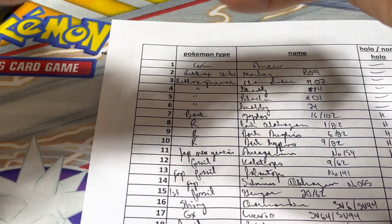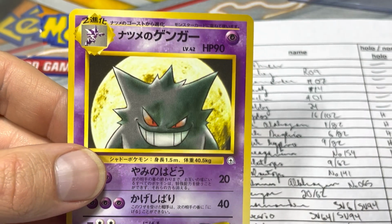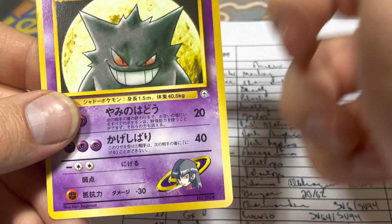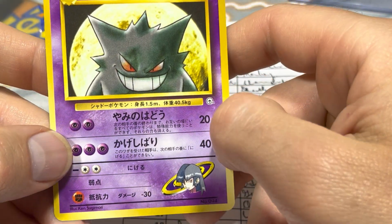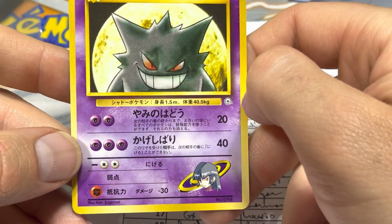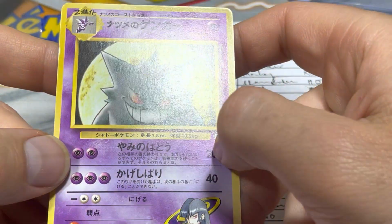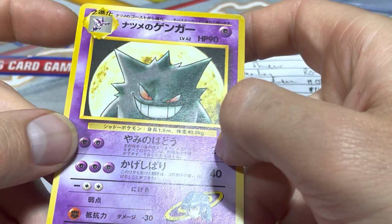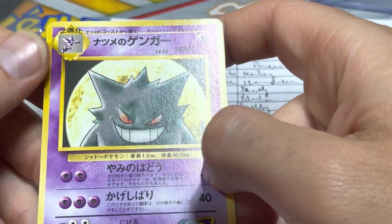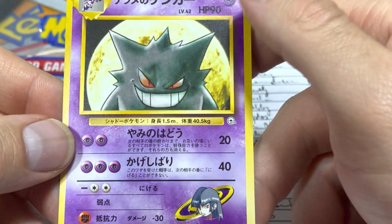I think they probably do make a hollow version of this card. I just don't think I've ever seen it. So we've got Sabrina's Gengar, no rarity symbol, with the moon in the bag. Yeah, no, I think they do make this in hollow. I think I have seen it. Centering looks fine. Everything else seems to be super great. Some sort of edge wear lift over here, which to me is more typical with the Japanese cards.